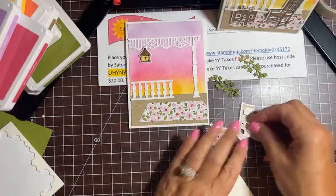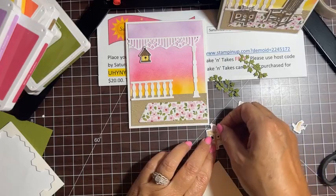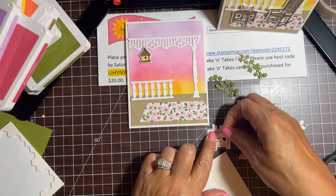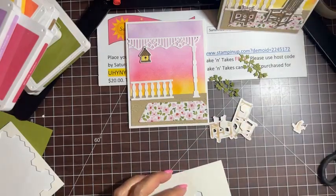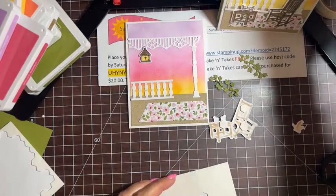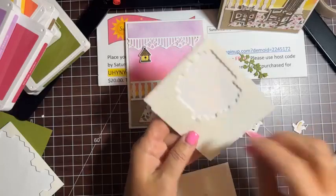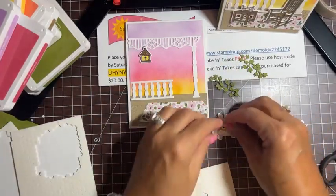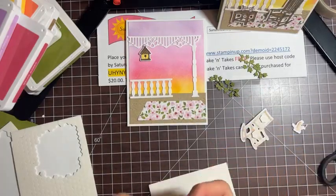I wonder why they didn't do 2 chairs facing each other with the stamp set, right? That would have been cool. Because, yeah, most of the time you don't want to sit out there by yourself, right? You want to have somebody with you. Let me get out some minis this time. But maybe they know that we're creative enough to figure it out, right?